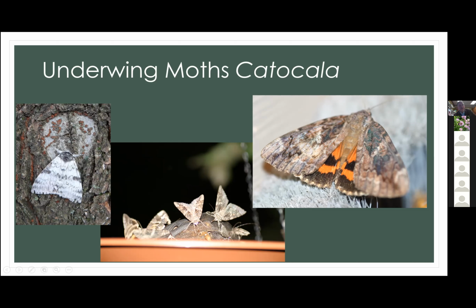This one is the white underwing. Can you guess? It's a birch specialist. Here it landed on an elm tree, so you could see it, but when it lands on a birch tree, it blends in perfectly.